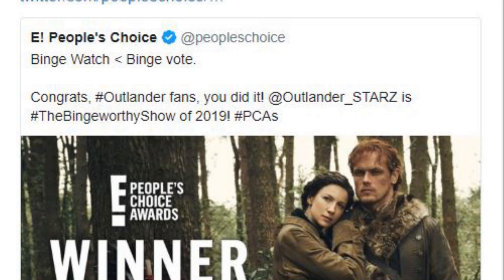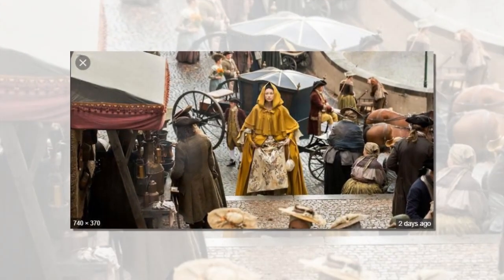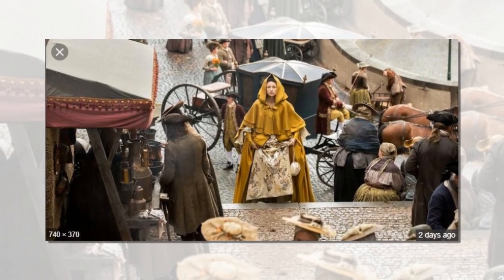Outlander, Claire's 5 best outfits, and 5 worst. Our favorite time traveler Claire Fraser had some iconic fashion moments in Outlander. Others, not so much. Here are her best and worst outfits.